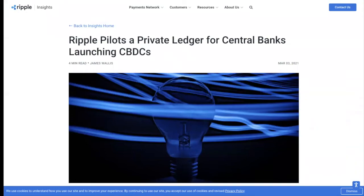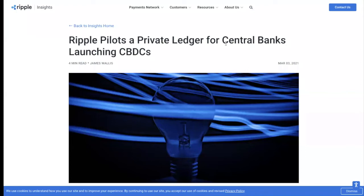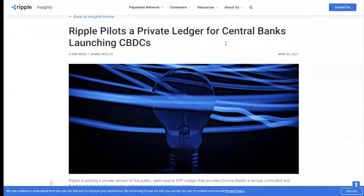Again, we said the tool that has all these use cases, the ecosystem, the protocol, the technology, the distributed ledger, and the company running behind it. I don't invest in anything unless I see who the hell the CEO is, what the hell the company is. And the CEO and Ripple Labs, man, first of all, the technology they have is meant to make the world better. Okay, I like to invest in things that are meant to make the world better. But when you look at them piloting private ledgers for central bank CBDCs.